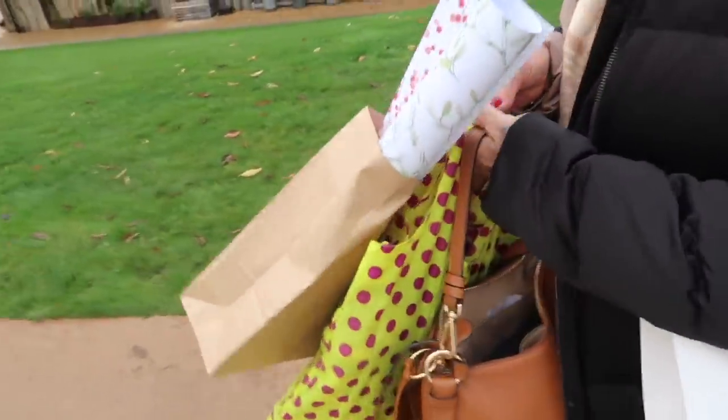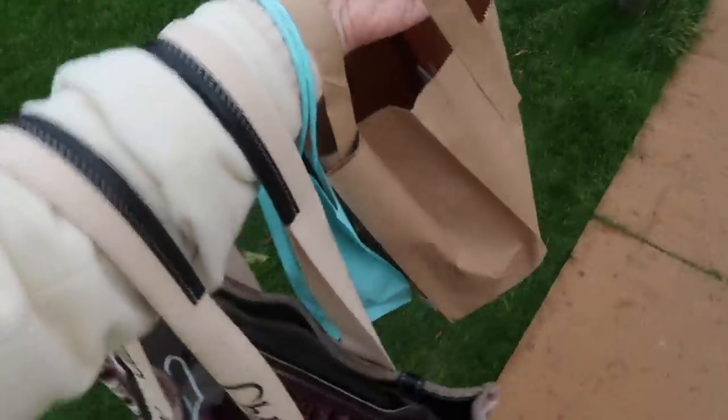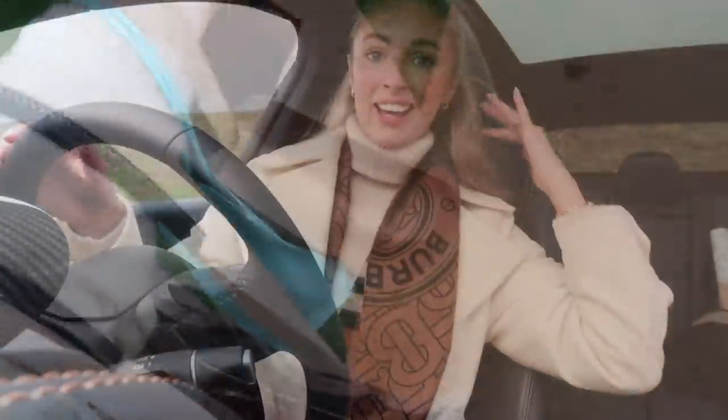Had a successful trip to the festive market. We certainly did. We met Vix from Caddo Paperwork. Lilla's got some stocking fillers. We've got a blanket from a lady that actually lives in our village. My goodness, I've got candles. We've got fudge, chocolate, hair accessories. Mission accomplished.